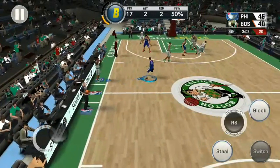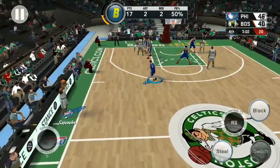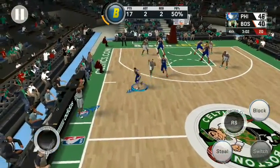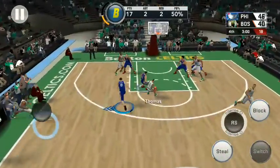The fourth quarter has only 3 minutes left. And we have only a lead of 6 points. And we're around 2 minutes into the fourth quarter here.